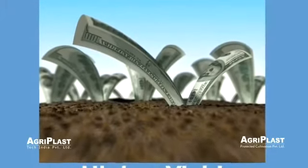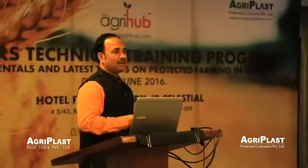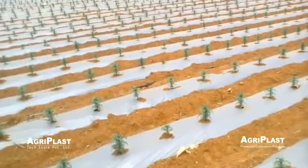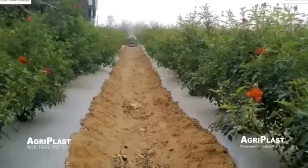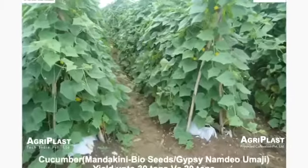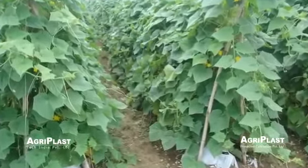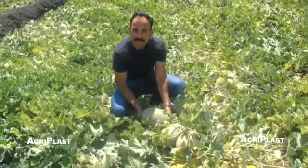Higher yield, which will be shown to you in the next slides. Yields are dramatic, sometimes up to 50% higher. So let me show you some success stories which you can relate to. It is very successfully used in marigold, and farmers have got up to 10 tons per acre yield. Open field roses, almost 50% higher yield. In cucumber, watermelon, muskmelon, up to 10 tons per acre.